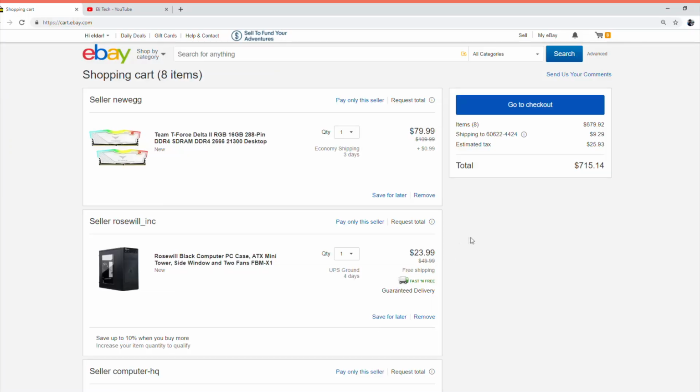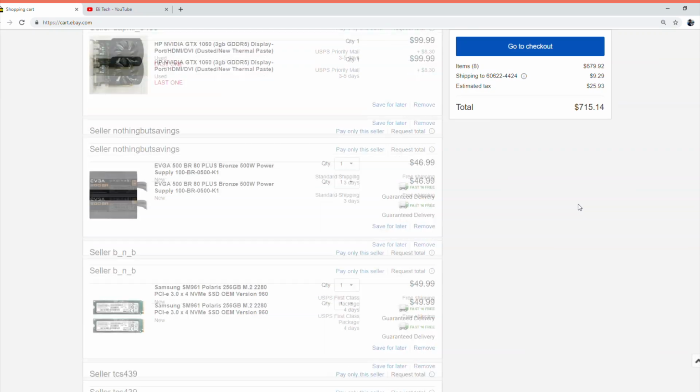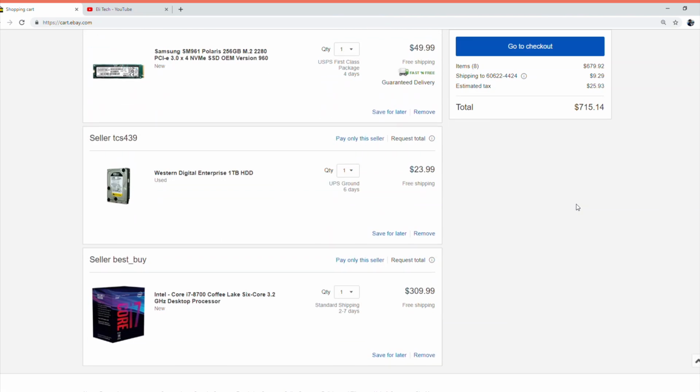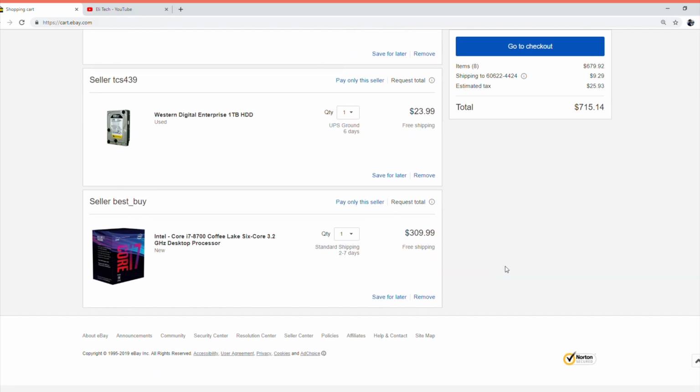Well, and about the price. If you'd like to assemble a similar one yourself, it will come to around $700. So overall, after paying taxes at Best Buy, it comes out twice as cheap. And another interesting fact is that half of the price is basically this processor.